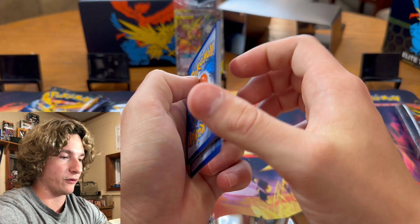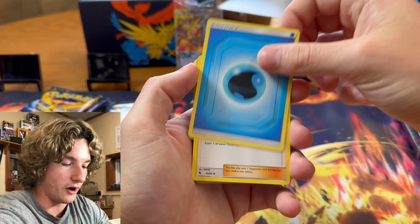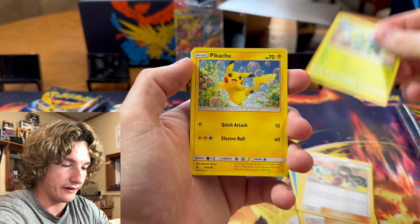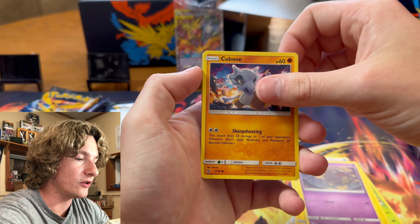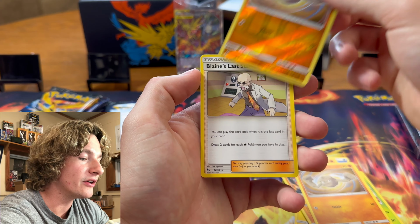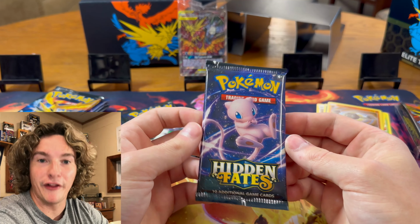All right, come on, baby. Is it four to the front? Yep, okay. Just gotta make sure. Don't wanna mess it up. Water, Poke Center Lady, Sabrina Suggestion, Scyther, Pikachu, Voltorb, Koffing, Cubone, come on, baby. Geodude. First pack, pipe. Okay, the lighting is fixed.